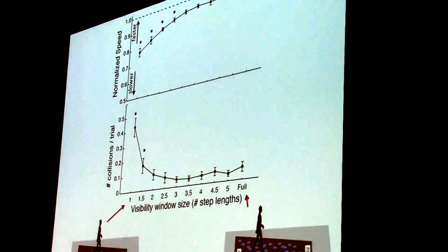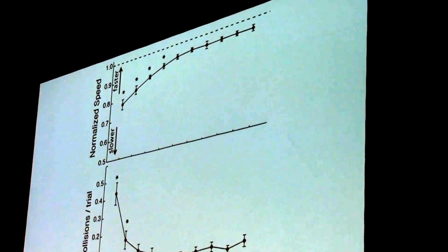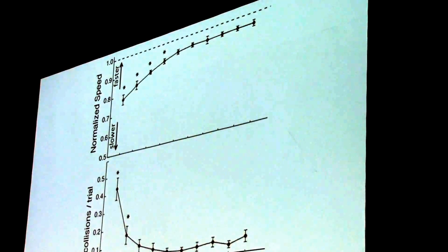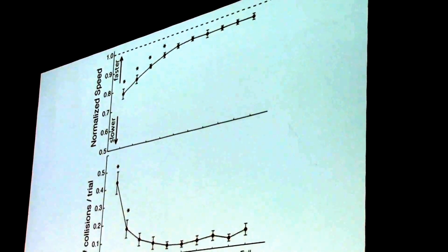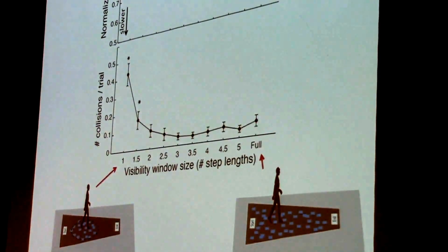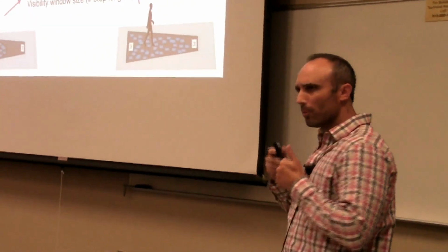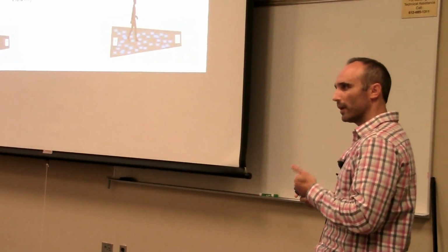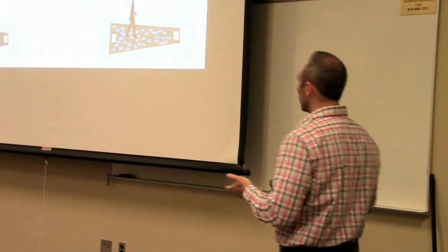So on to some results. On the top, you see walking speed, and in the bottom, number of collisions, number of steps per trial on which the subject actually landed on an obstacle. I'm not going to go through these plots in great detail because you really just need to know two things. First of all, subjects walked slower and were more likely to step on obstacles as the visibility window size decreased, as you would expect. But second, and more importantly, the most significant changes were found when vision was restricted to less than 2 step lengths ahead. So why 2 step lengths, right? Why not 1 step length or 3 step lengths?